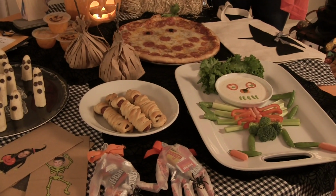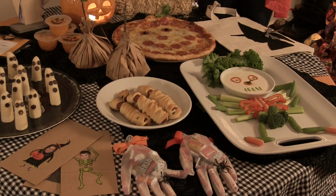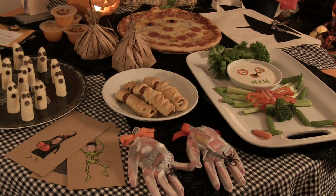All very easy ideas, but also they're a little bit healthy too, so that's good. Not that it has to be all healthy, because it should be about fun. Moving on, let's talk treats, because that is part of Halloween. It is, after all, trick-or-treating day.